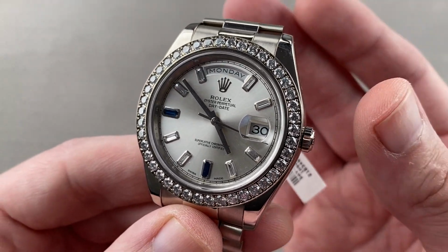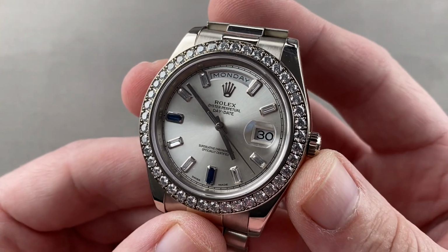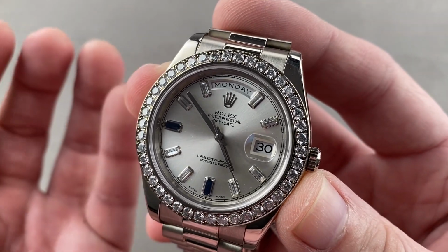At Basel World 2008, Rolex updated its long-running Day-Date flagship, and it did so with this. This is the Rolex Oyster Perpetual Day-Date II, reference 218349 in white gold. This is a bigger president.